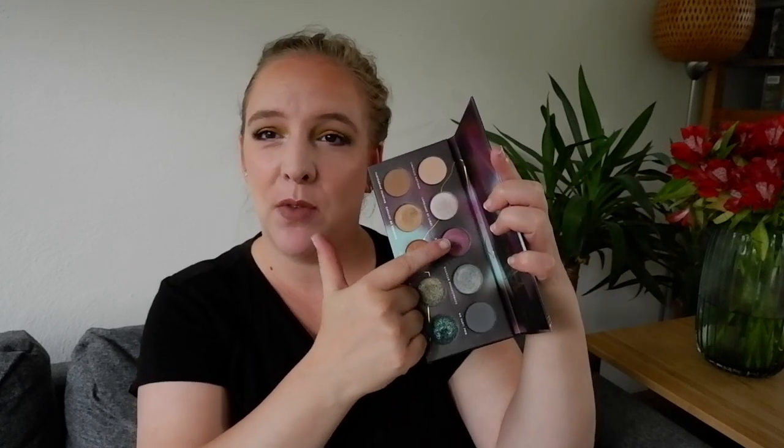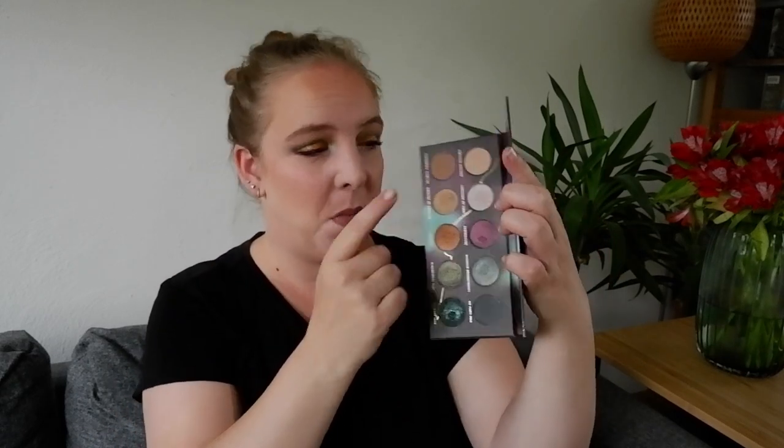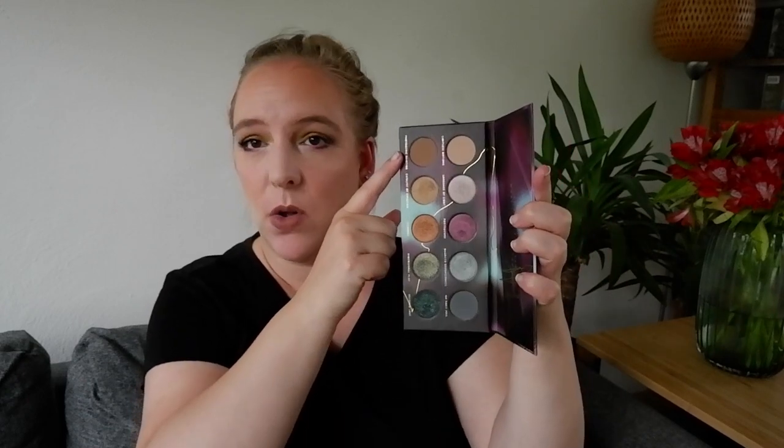But in here, you get more of a shimmering plum, and then you get this really nice lavender kind of shade. This reminds me a bit of one of the lavender shades that I think is in the, ooh, what's it called? The Astro Pink by Kaleidos. That's what this reminds me of. And this palette is 2 years older than the Kaleidos palette, for sure. Like, this came out years ago. And then you have your bronzes and your golds, and you get two neutral mattes to tie everything together.